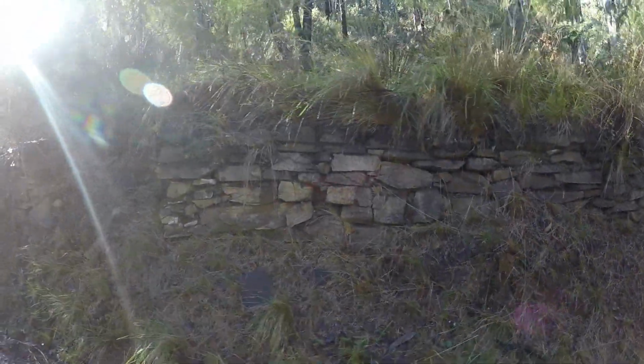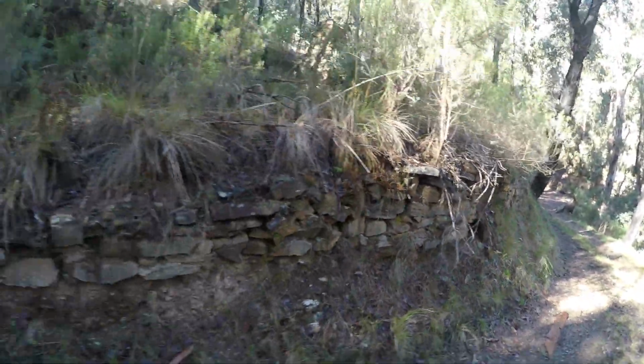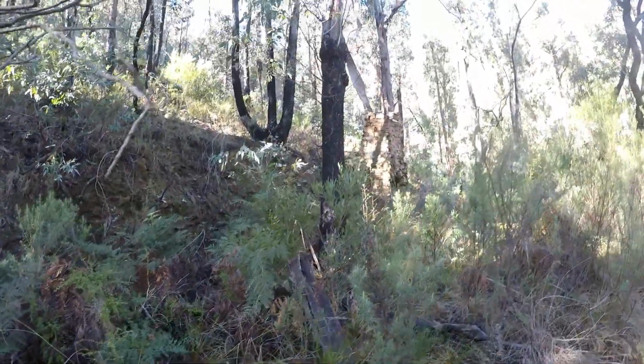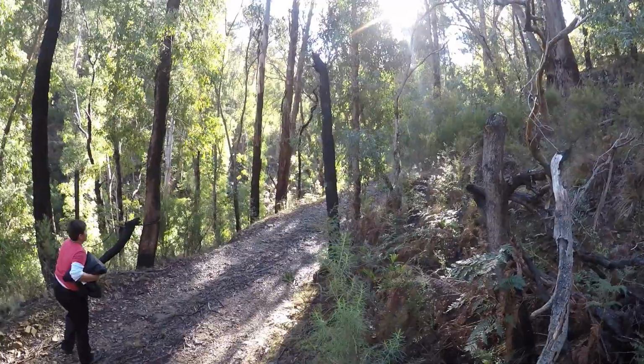Okay, as we're coming out, you can see this nice little wall built here. Maybe you can't because of the sun, I don't know. I certainly can't because of the sun. There we go. And if you just look up here quickly, there's another chimney. So yeah, and we're heading up this road now, getting out of here.